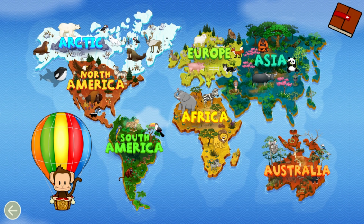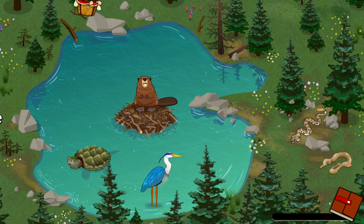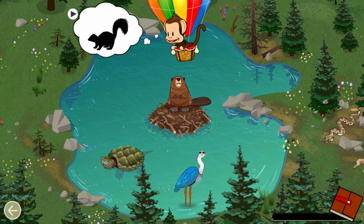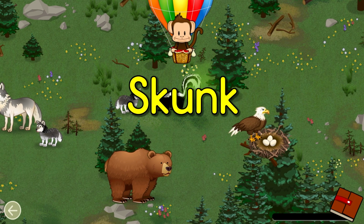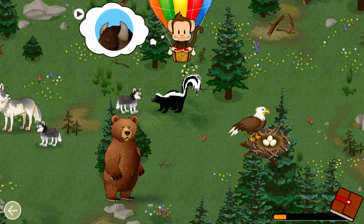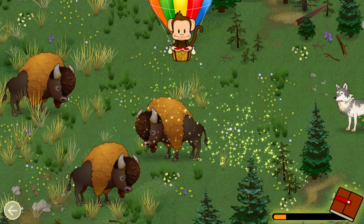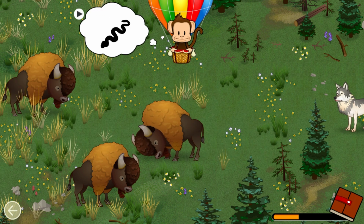Where should Milo go next? North America! Let's go! Skunks defend themselves by spraying a bad smell. Can you find the skunk? Skunk! Great job! Which animal has this part? Bison! Great job! Listen! What animal made that sound?